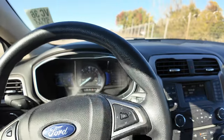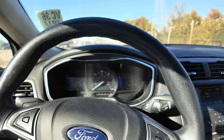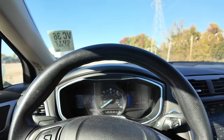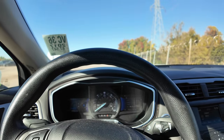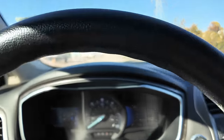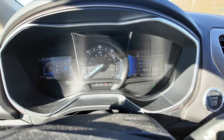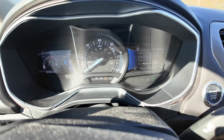Is there a sport mode? That's all I want to know. I can see an eco button. We could turn that off, but I don't think there's any type of sport mode, which makes sense. I mean, it's a hybrid. It's not made for sport mode. I'll put you guys down in the accelerator. Let's give it the beans.